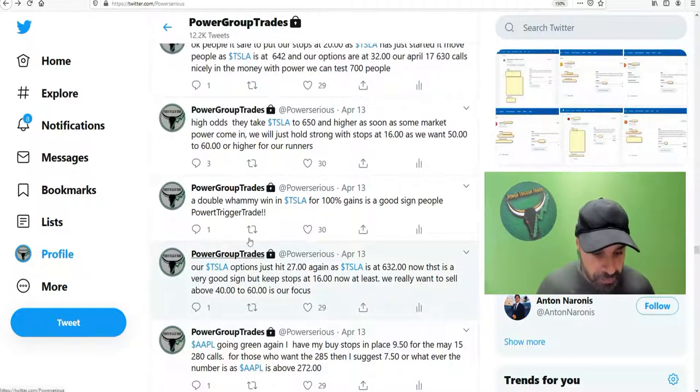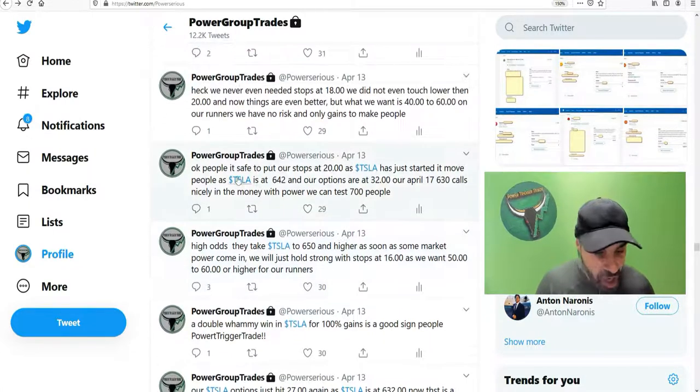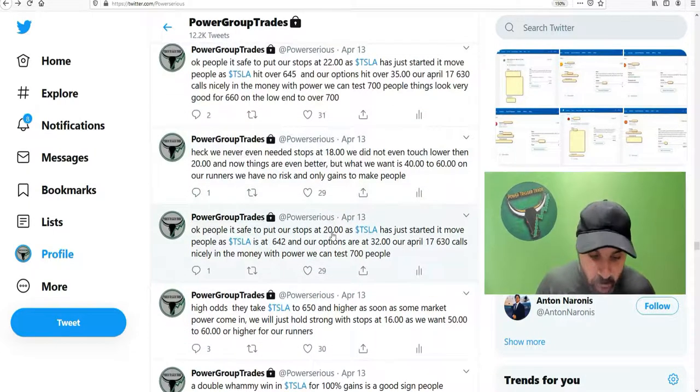Now, a double whammy win for Tesla. Good sign, because of the close here. High odds they take Tesla to 650, and of course we did this. I talked about this. Then we put our stops at 20. You understand?